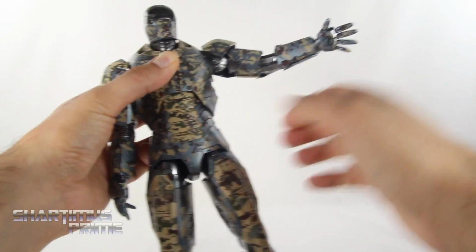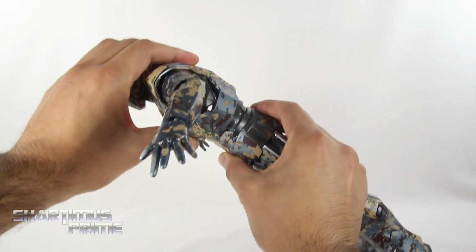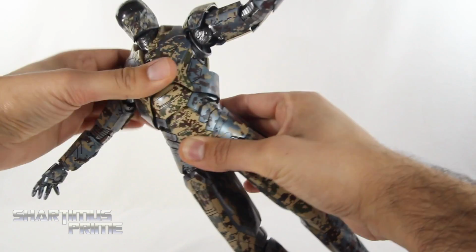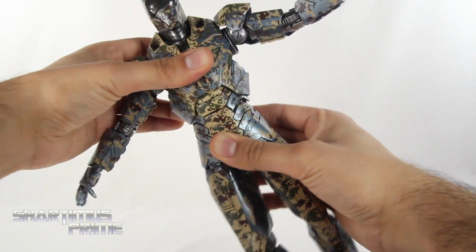They're on a ball joint right there. We already talked about the articulated fingers. You can separate the figure right here, so you can see that. And he'll crunch over forward just a little bit and back some. And you also get some side-to-side movement over here, but you don't want to push it around too much.